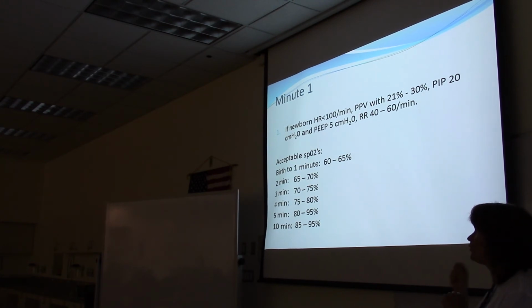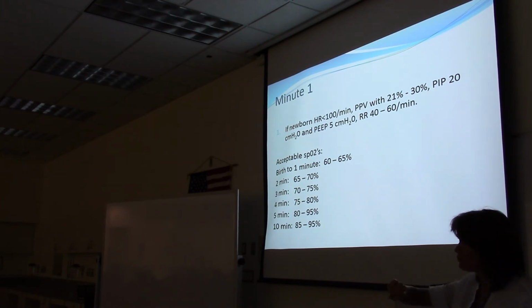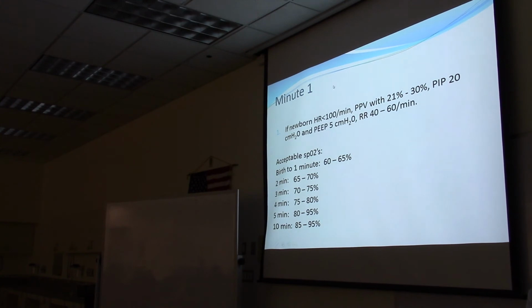So instead of just having an oxygen flow meter in the wall, you have a blender in the wall, and then you titrate your oxygen. Start off with room air, bag, and you're going to look for your O2 sats to start coming up. So it's normal for O2 sat to be about 60 to 65% during the first minute, and then it should start coming up. So by minute 2, if it's not rising, then increase your oxygen percentage until you get to the expected O2 sat. And this is posted. I'm sure all of the neonatal therapists have this memorized, but this is posted, so you can look to see if you're in range or not. You ventilate with a peak pressure of 20 and a PEEP of 5, and you ventilate with a rate of 40 to 60 breaths per minute.